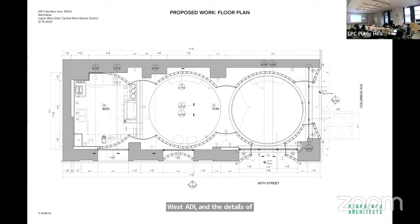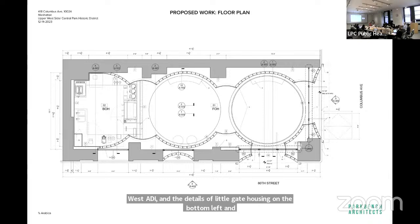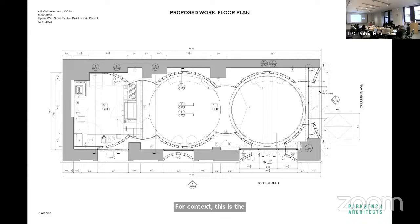For context, this is the proposed design of the cafe. You can see the circle motif that we've done continues from the interior to the exterior as a way to unite the design and create visual excitement along the Columbus Avenue thoroughfare. You can see the two new entrances we added, the middle seating area, and the layout of the brick screen walls and the rear coffee making area.